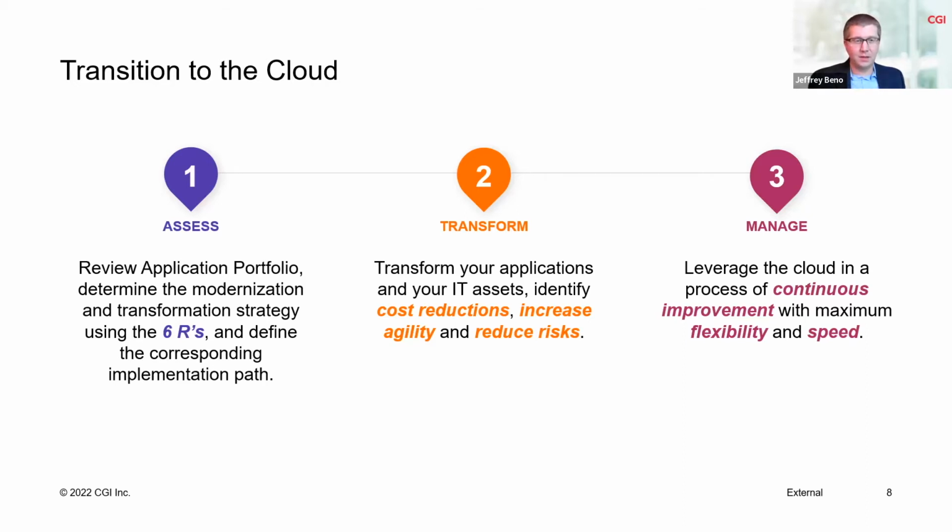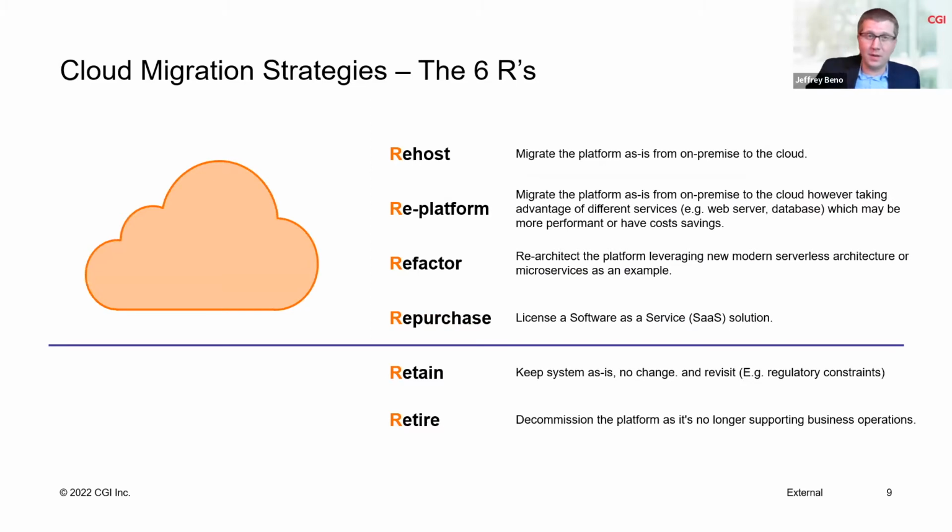Now, I'm going to step back to the 6 R's, right? So when it comes to assessing your cloud migration strategy, you ultimately need to bucket your applications into these 6 different categories. And that's whether you're going to rehost, replatform, refactor, repurchase, retain, or ultimately retire your system. These are critical decisions that you need to make because depending on what you decide here, it's going to affect costs. It's going to affect time, resources, the effort involved in doing this transition. We'll talk a little bit about each one of these.